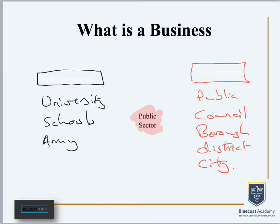We talk a lot about the NHS and the strain on that. Companies, organisations and all these sorts of things are really looking into trying to improve the public health of people.